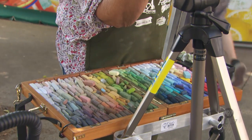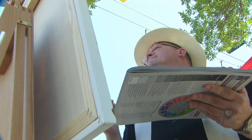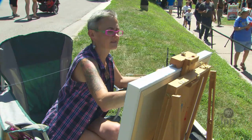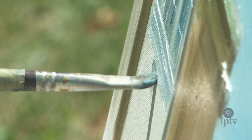Well, you know, we're kind of up here. The fine arts is up here on the hill, away from everything, and some people are maybe a little intimidated by it, being fine arts, and they don't realize that art is part of every day and part of the state fair. So we thought this way we could take art to everybody, and they'd be able to see what it's all about and get excited and come up and see the rest of it.